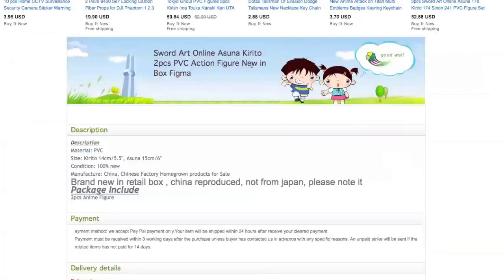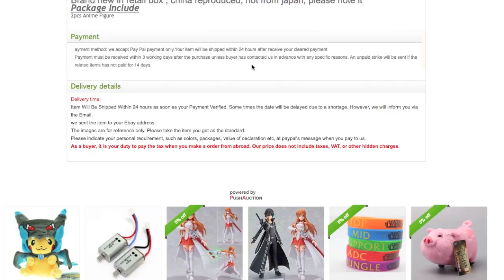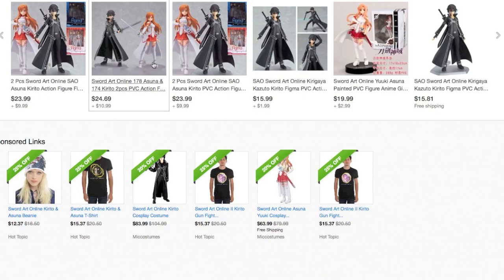I try to tell you guys because I know what I'm talking about. You guys argue with me. You guys think that I'm bullshitting, but this is the way it is. I mean, look at these prices. You want to add $10 shipping. I'm telling you.